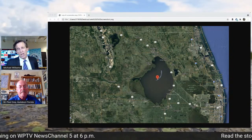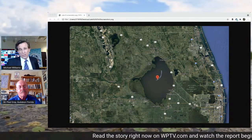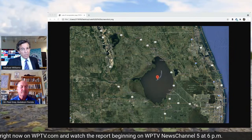To the east, of course, to the coast, into the St. Lucie estuary. That brings with it worries about algae. Already we've seen some bad algae blooms in the lake. The hope is they won't have to make those huge discharges. But again, nature will play a big role there.